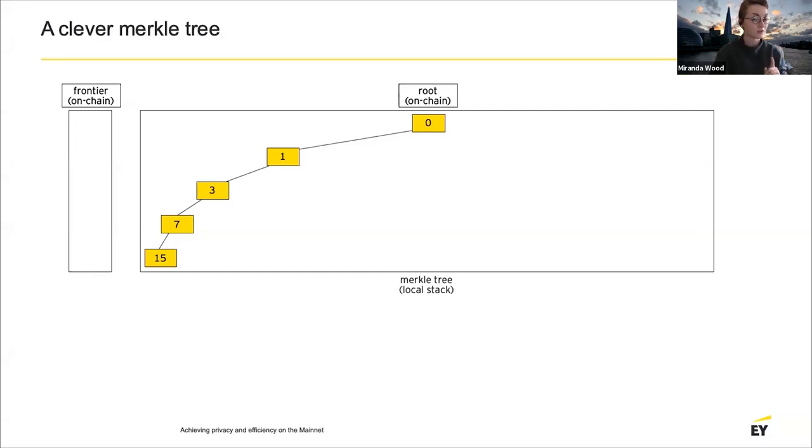The calculation is done on chain so you know it's right, but you don't need to actually store everything. So, you only need to store your commitment, the one in the bottom row, because it's actually the only thing you need to work out what the route will be when you add another commitment.